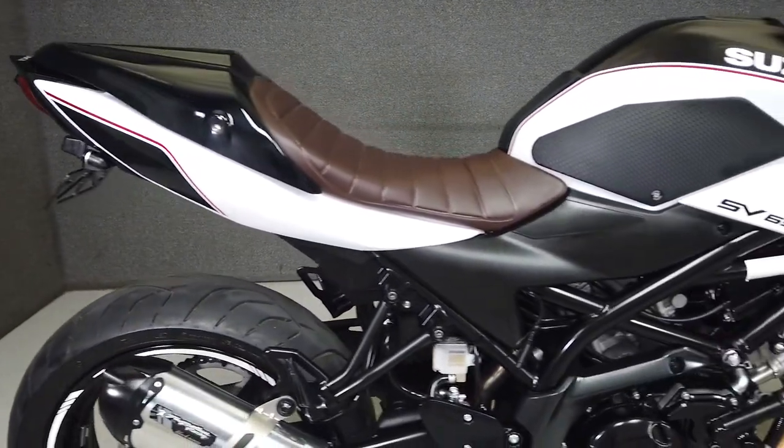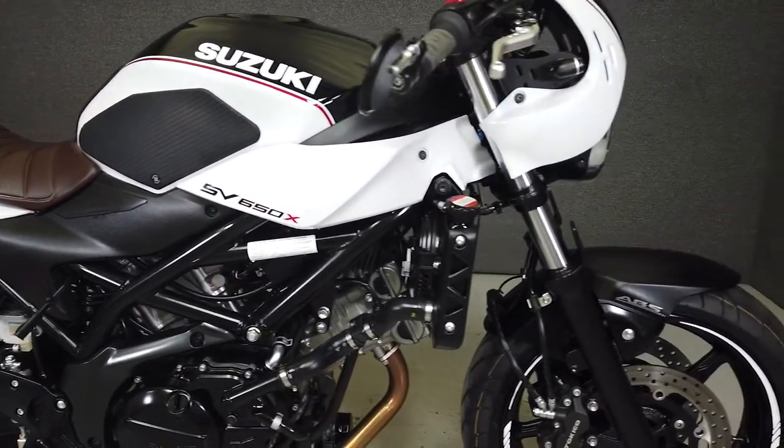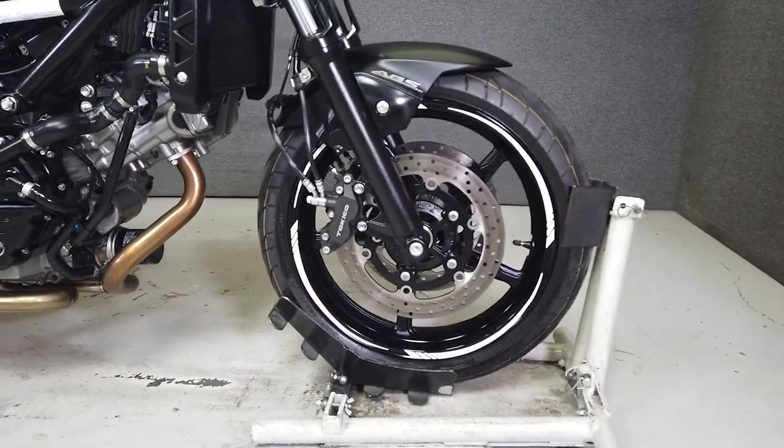a 6-speed transmission. This lightweight sport bike weighs in at only 432 pounds and has a seat height of 31.1 inches. It will need DOT-approved front and rear turn signals to pass New Hampshire State inspection.